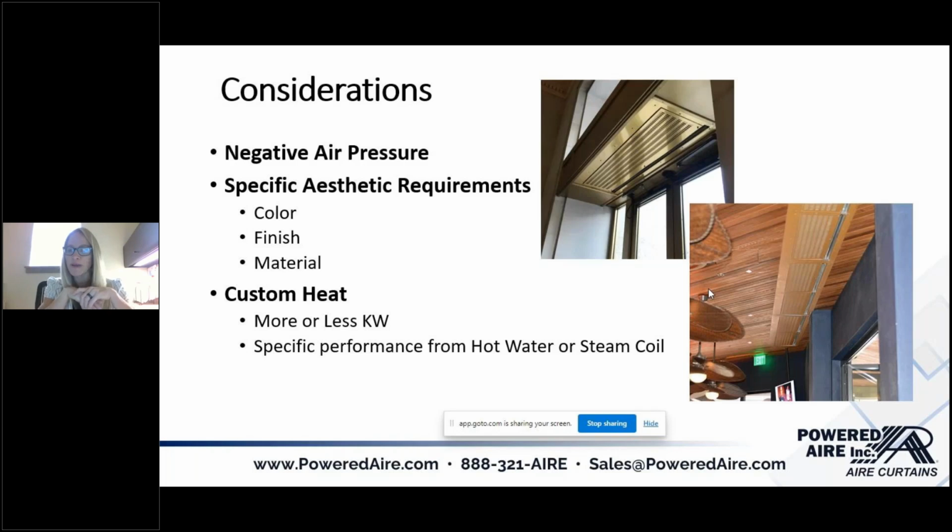Other special aesthetic requirements, as I mentioned, different colors. This picture on the left is a Smithsonian Museum in Washington, D.C. They wanted a brass faceplate to match the entryway. So that is actual brass. Here's another, chameleon powder coated to match the ceiling.